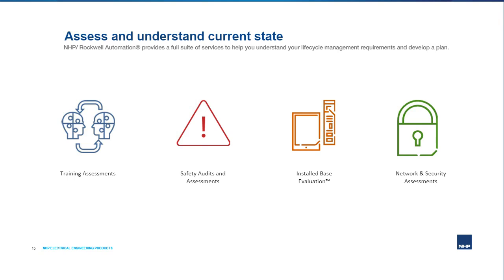Thirdly, our install-based evaluation service provides a thorough analysis of your critical plant asset and condition, so you can make a data-driven decision regarding their support and obsolescence management. The install-based evaluation service can help you reduce costs by identifying and eliminating excess inventory, which can help improve return on net assets, increase uptime by verifying that critical spares are on site to support production and maintenance, identify and mitigate risks associated with supporting legacy equipment, and update equipment or add a new production line knowing exactly what will be affected in your install base.